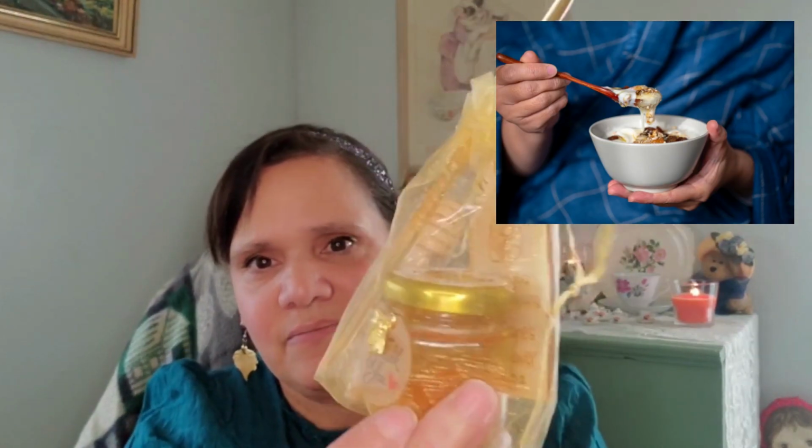Now I gotta show you this little cute sachet. Now I do have some of these sachets, but I want to show you the inside. You can make one of these for your tea bar. This comes with a little honey jar and this little spool that you stir the tea with, and it's so pretty.